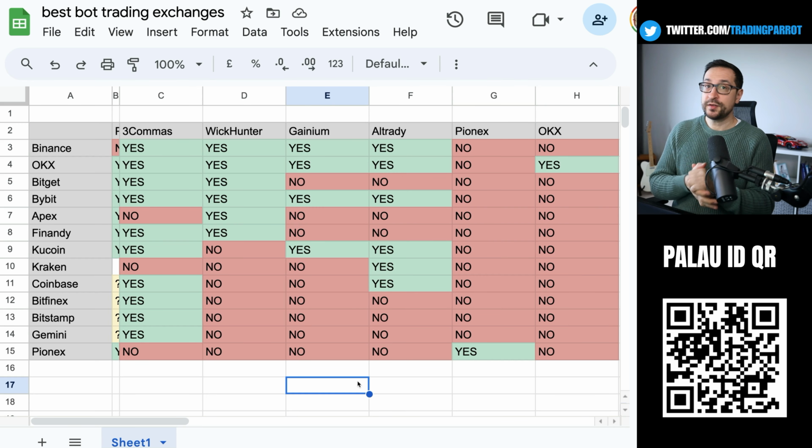Let's start with the support of exchanges versus the different bot platforms. Just bear in mind that there will be some exchanges that are missing. Some bot platforms like Altrady and Three Commas support an extensive number of exchanges, but I didn't include them here necessarily because for some of them I couldn't confirm if they will be compatible with digital identity.